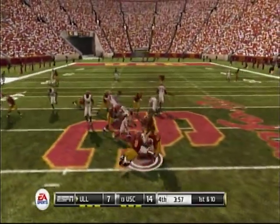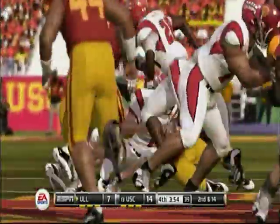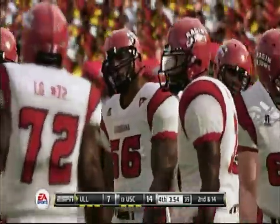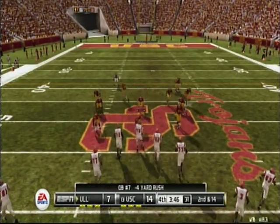They go with a run. Tackled for a loss. And that run got stuck. Yeah, you're right. The defense definitely won the battle at the line of scrimmage there. Second down now, 14 to go. Ball on their own 47.